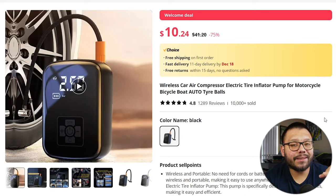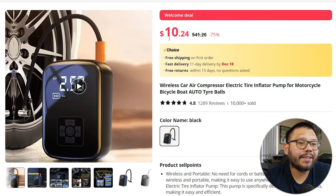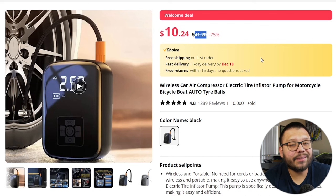So with advancements in technology, we now have one like this. This is portable and it's battery powered. You can charge it with a USB, and typically these are running anywhere between $60 to $100. It all really depends on the features, how big it is, how much noise it makes, how fast it can inflate your tire, but that is an average price. Now with the AliExpress welcome deal, you can get this one for just $10.24. Regular price is about $41.20.